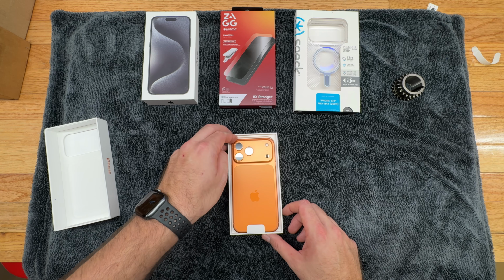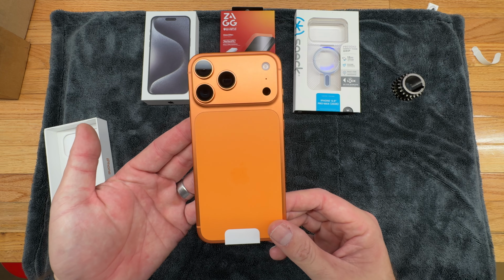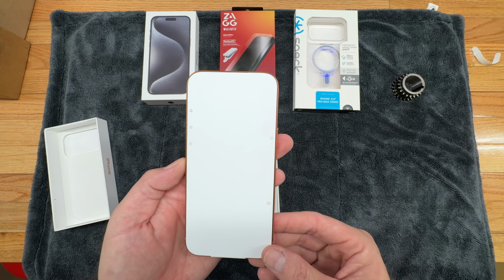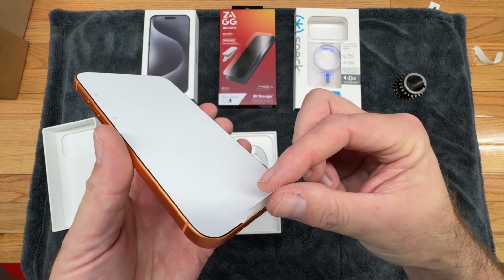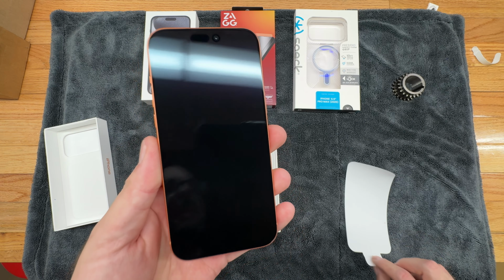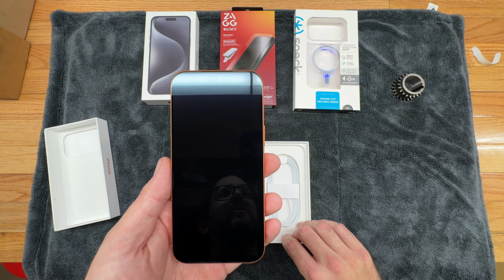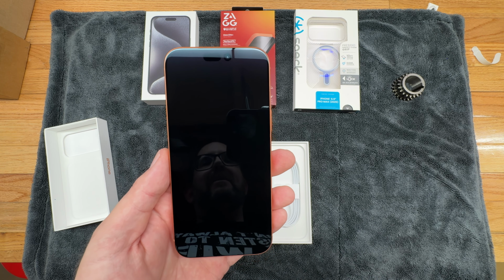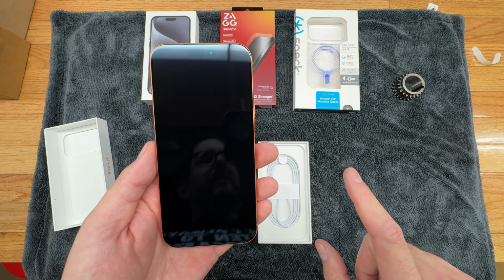Oh man, look at how pretty the orange is. Wow. That's wild. You can see here I got a clear case for it so that we can see that pretty color. You ready? Here's some ASMR. Now, I should mention, I'm not running a microphone right now. We are using the 15 Pro Max's microphone. I believe that we are going to see an improvement in audio as well.